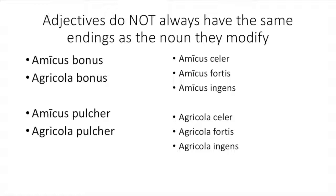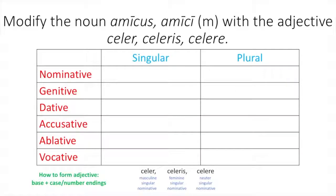This also reminds me that I should mention third declension adjectives can modify nouns in any declension, and first and second declension adjectives can modify nouns in any declension. So let's look at these nouns and adjectives in other cases. Let's modify the noun amicus, amici with our adjective caler, caleris.